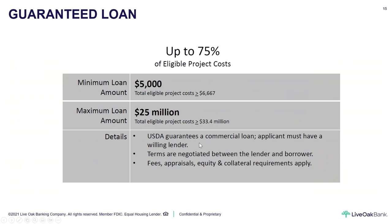So again, these guarantees are just the USDA guaranteeing a loan. I don't know if any of you have used FSA loans, where they have direct and guaranteed, but it's similar: a regulated bank like LiveOak makes the loan and the government guarantees it. The terms are negotiated between the bank and you, and there are specific requirements that are applied, but like I said, we make the loan, service the loan, and USDA guarantees it. So we try to make it pretty seamless. You don't have a whole lot of interaction with USDA on this. We try to handle all the paperwork and questions with USDA.